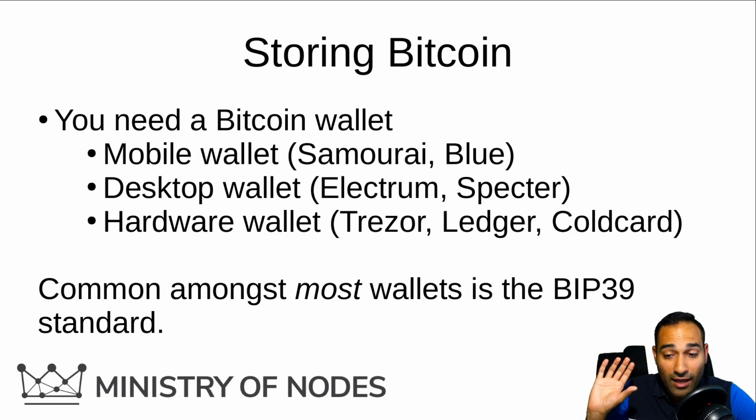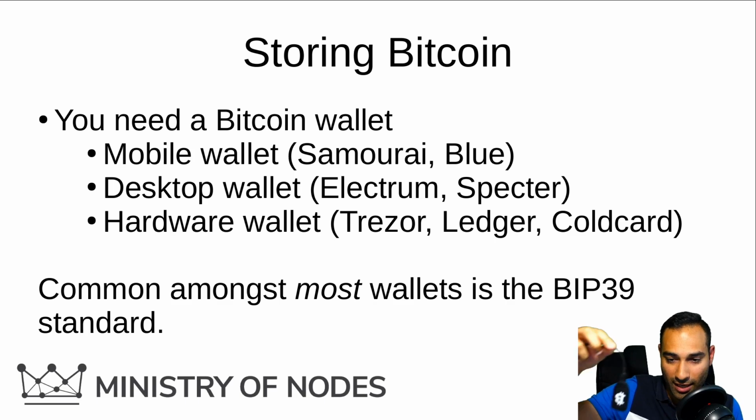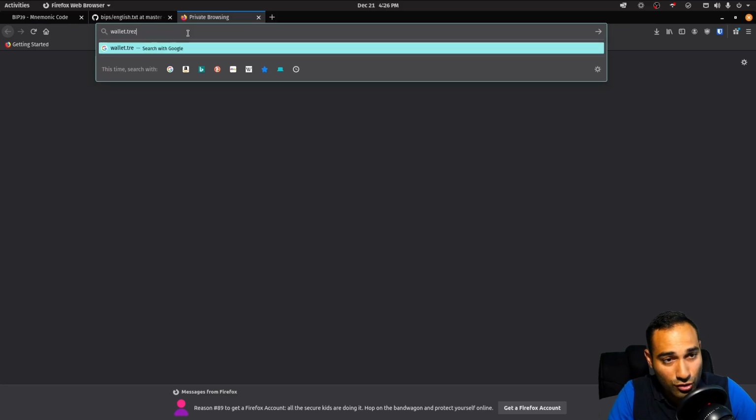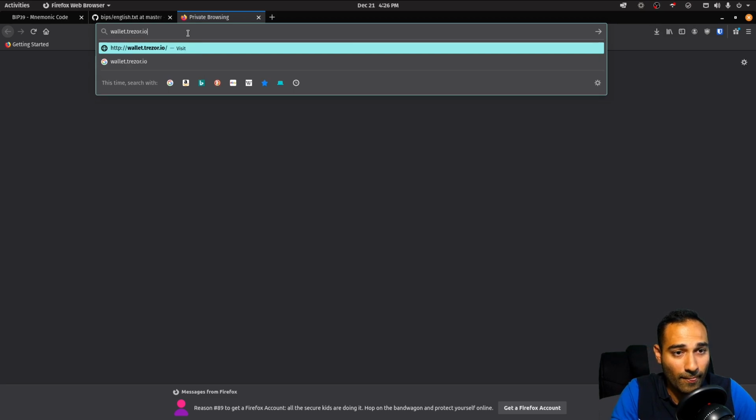And they are also designed to keep that private key safe. In theory, it should never be extracted out of the device itself, from a physical perspective or even from a remote perspective. That is how these hardware wallets are designed. Let's have a look at a Trezor, for instance. I've got a Trezor here. This is a Trezor 1. I'm going to plug this into my computer, and we will go over to wallet.trezor.io.